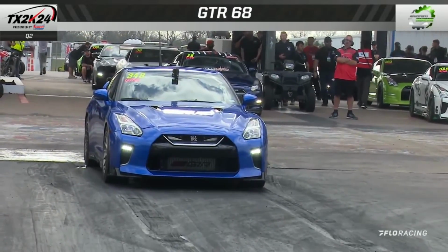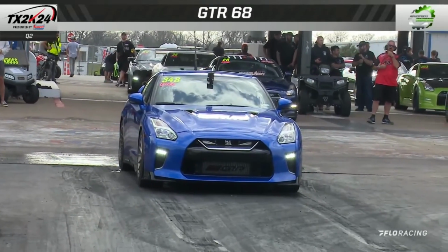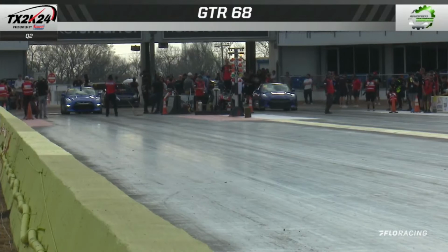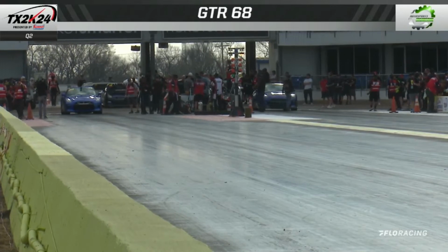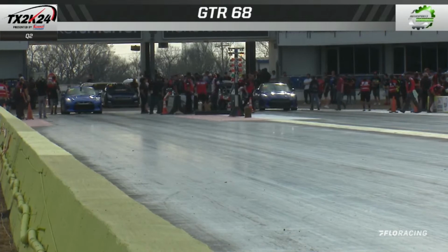All right, attention in the staging lanes, DCT drivers. Please stay with your vehicles as we get ready to pull you out, DCT drivers. We have 2 of you that are missing from your cars. Please stay with your vehicles as we get ready to pull you out. It looks like we're going to shut them off here for just a quick second and check everything out.